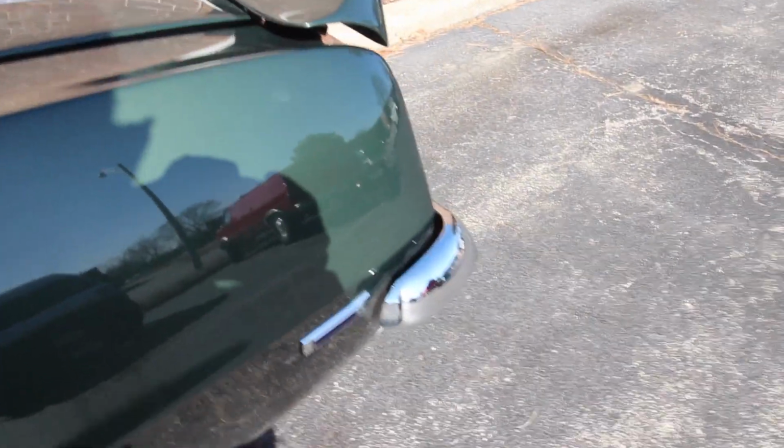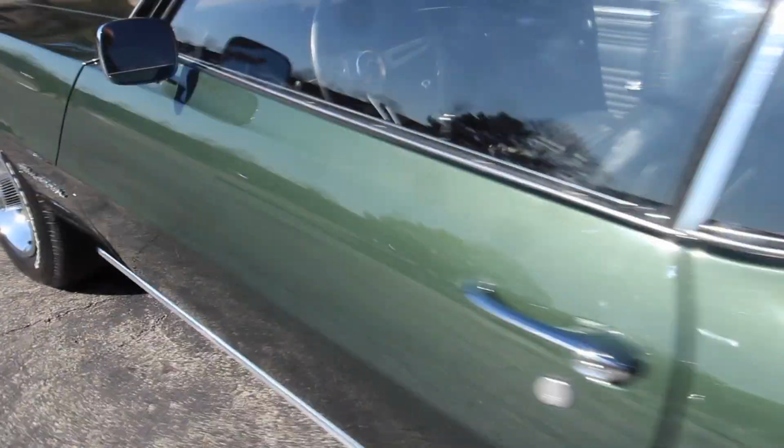I have a bunch of date codes and specific coding for the car that I will have on the ad, go a little more in depth than just in the video. This is more just to get an idea of the car as a whole, the quality of the nut and bolt restoration.